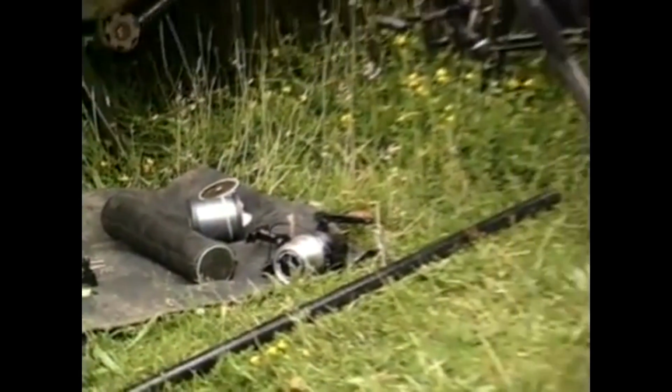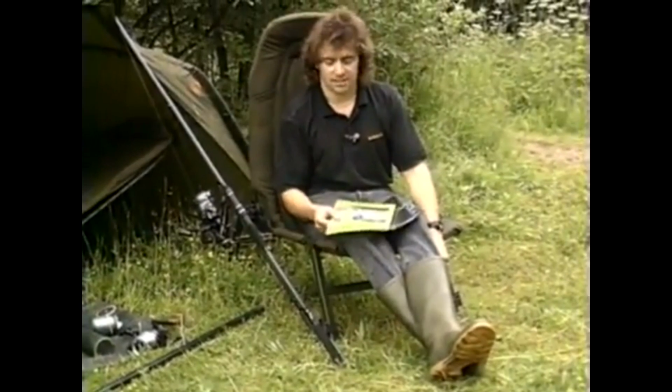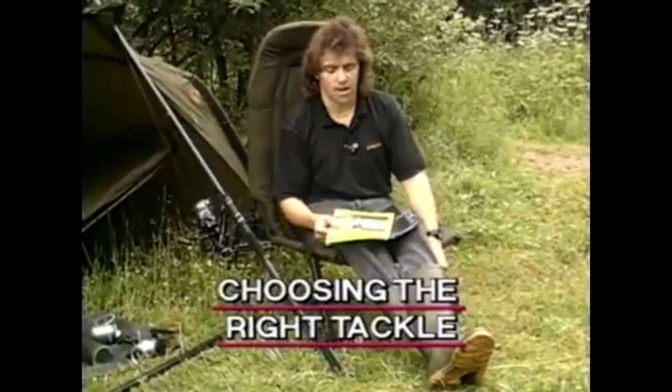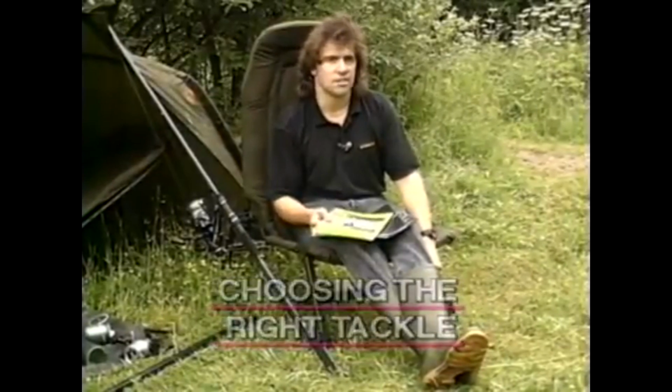The choice of tackle for today's carp angler is indeed varied and wide. I'm just looking through these catalogues and it's incredible now how well catered we are. I mean, there's rods, reels, everything you will ever need.